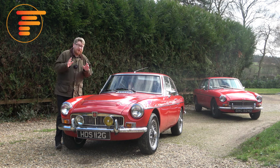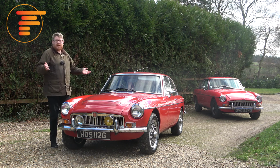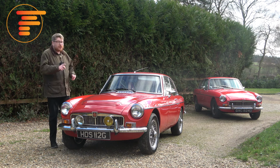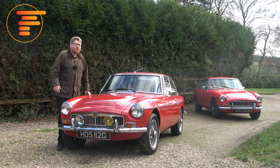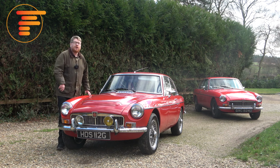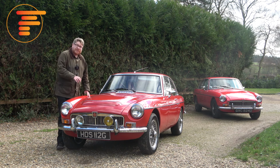Now, bear with me on that comment, because I will try and put across why I think these are a bit of an unappreciated gem. And those that know these cars and those that have had them for a long time, they know how good they really are. So let's take a closer look at the MGB's six-cylinder sibling, the MGC GT.